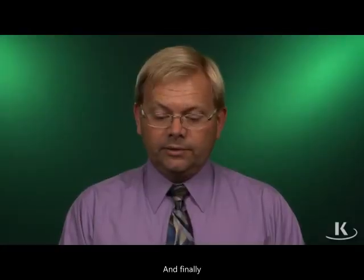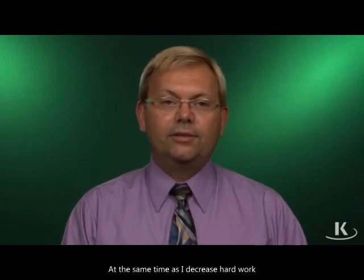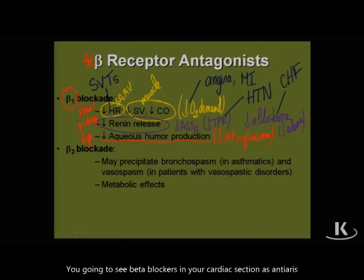And finally, if I also decrease aldosterone at the same time as I decrease heart work, decrease vasoconstrictive tone, then you know I'm going to be able to be used in congestive heart failure. That means you're going to see beta blockers in your cardiac section as antiarrhythmics, as antihypertensive, as anti-CHF, and as anti-anginal drug. Unbelievably, therefore, they're found in every heart pathology out there.